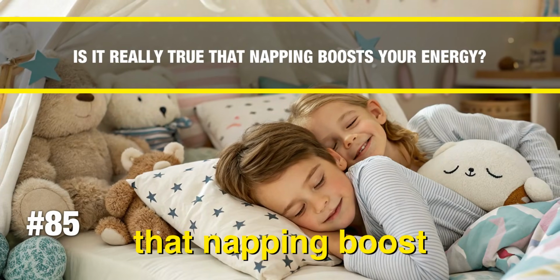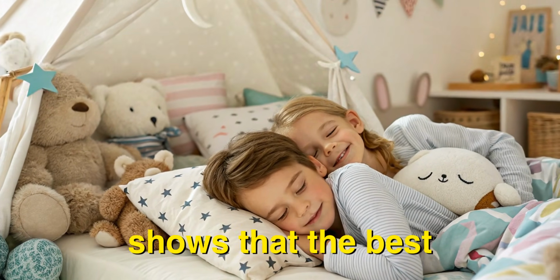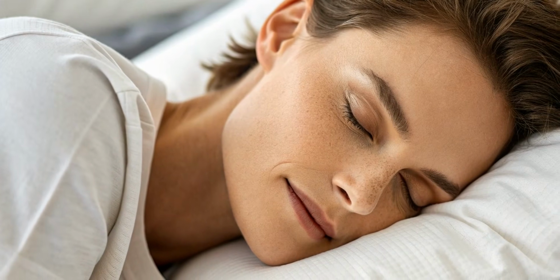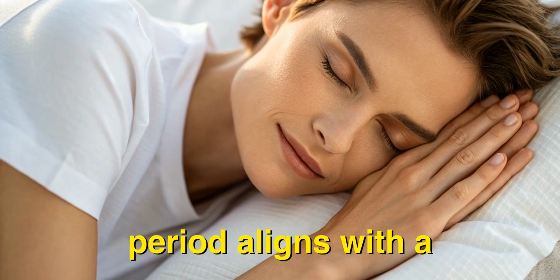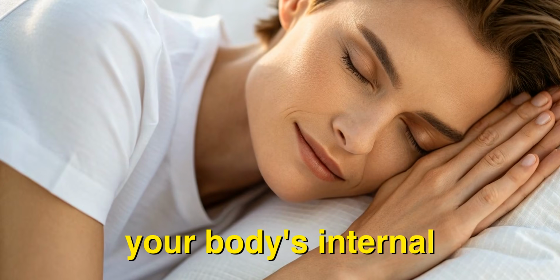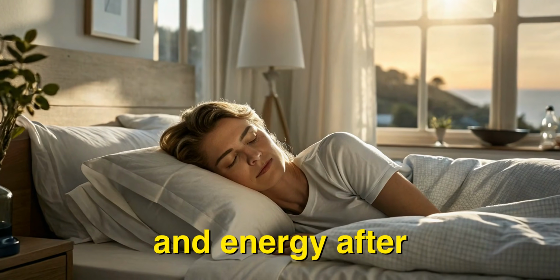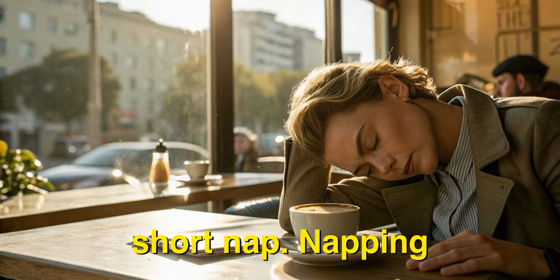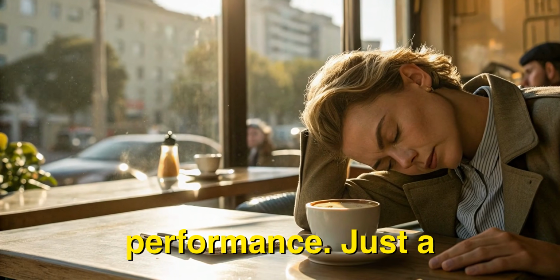Is it really true that napping boosts your energy? Absolutely. Research shows that the best time to catch some Z's is usually in the early afternoon, specifically between 1 to 3 p.m. This period aligns with a natural dip in your circadian rhythm, which is basically your body's internal clock. During this time, many people feel a little slump in energy after lunch, making it the perfect moment for a short nap. Napping can help improve alertness, boost mood, and enhance performance.